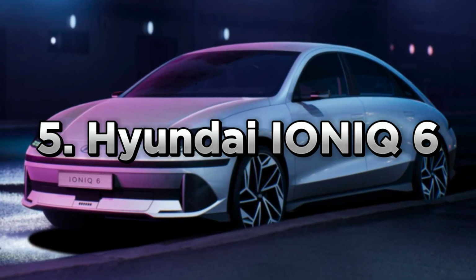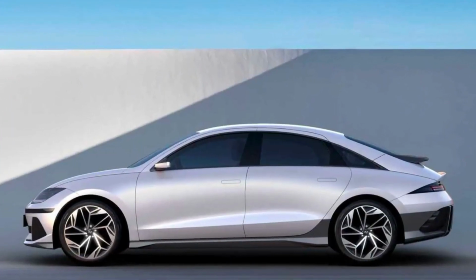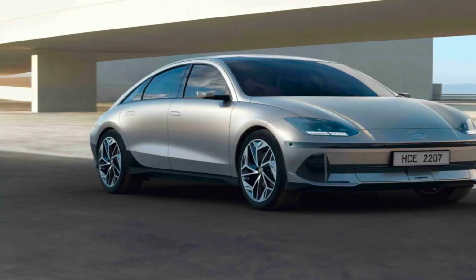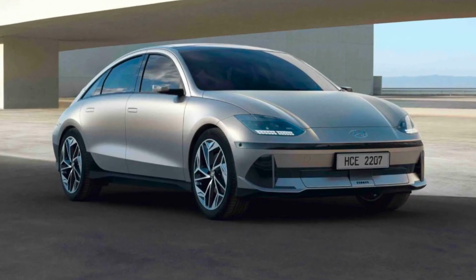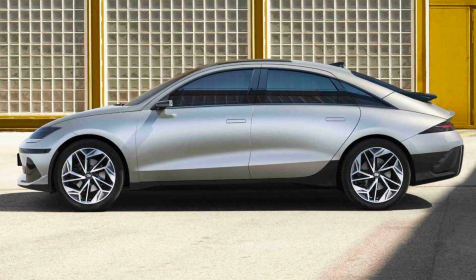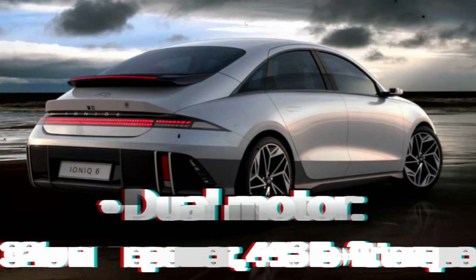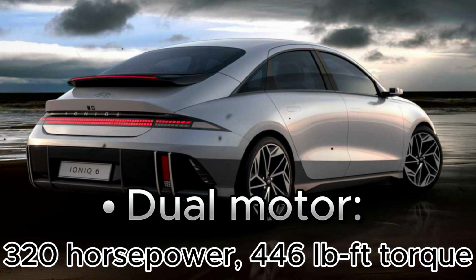5. Hyundai Ioniq 6. Priced at $37,500, the Hyundai Ioniq 6 stands out with its aerodynamic design, boasting a drag coefficient of just 0.22. The interior features a pixelated theme with a clean, serene design. Performance options include base model, 149 horsepower, 239-mile range. Dual motor, 320 horsepower, 446 lb-ft torque.